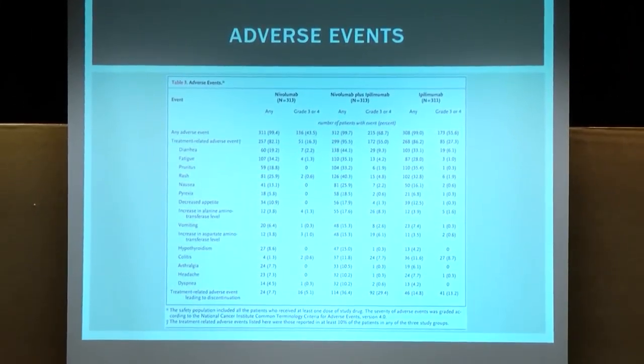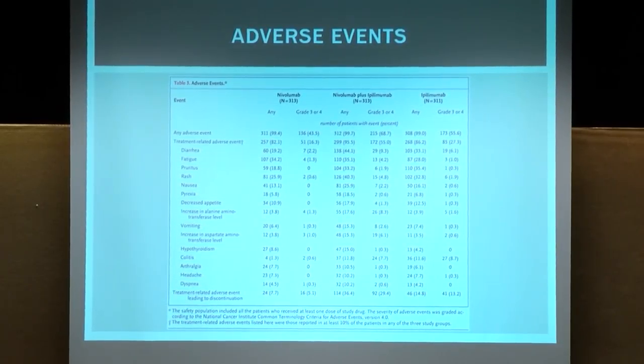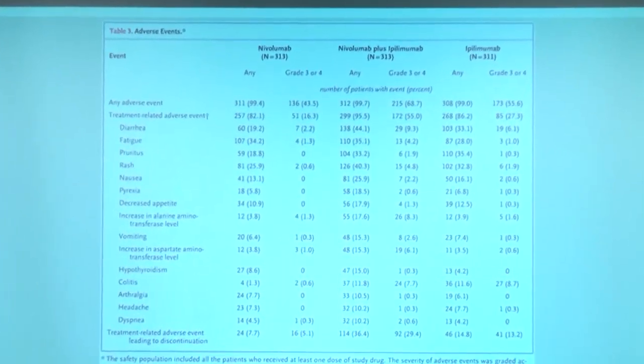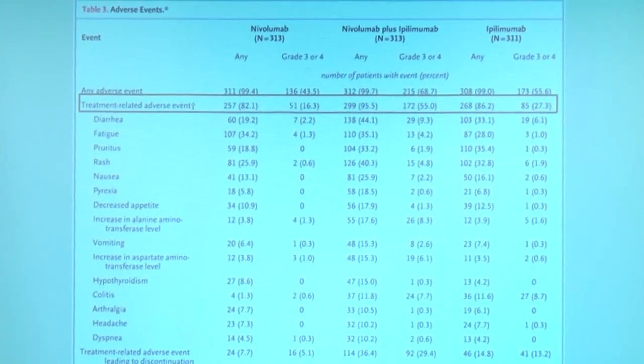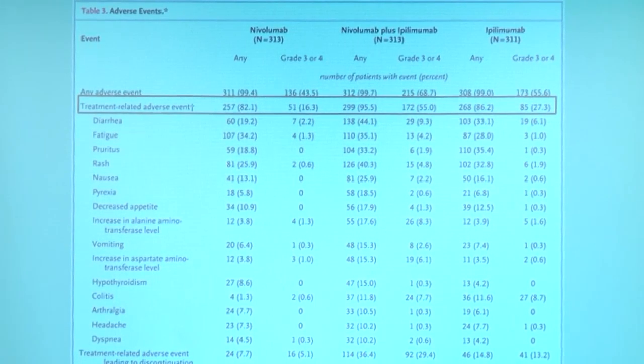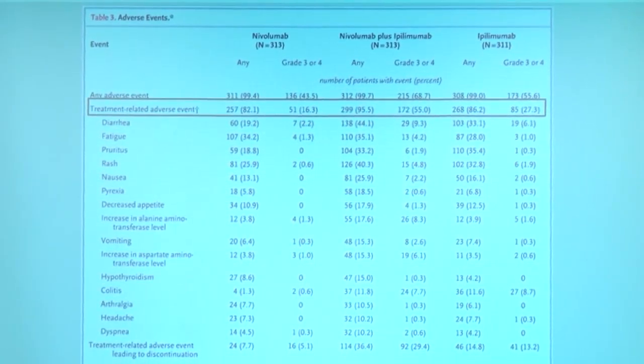So the other thing I mentioned that I liked about this study is looking at the adverse events. I think it's very impressive looking at the numbers. Looking at any treatment-related adverse event. Wow, time has flown by. Anyway, I'll shorten this up and get to the nitty-gritty.